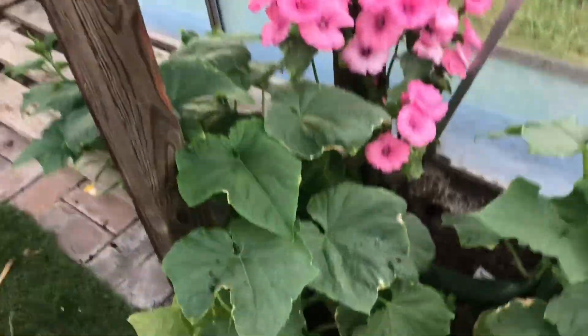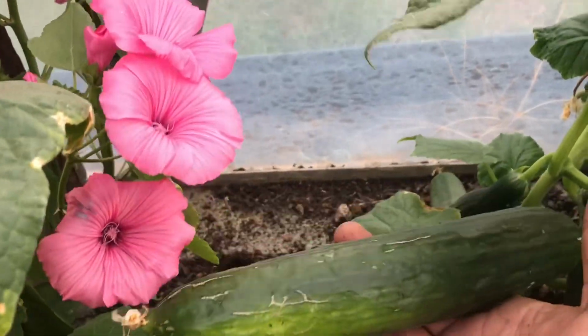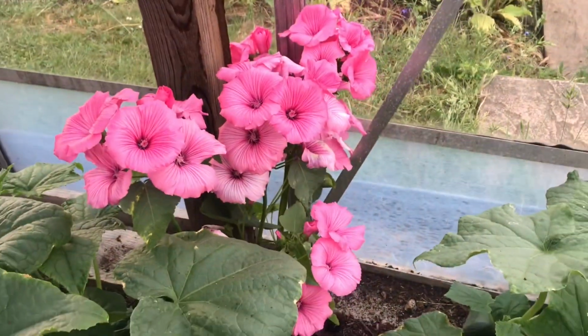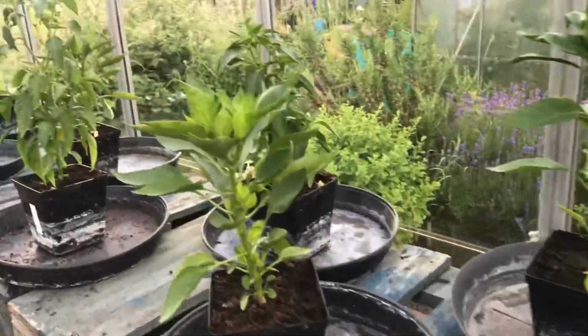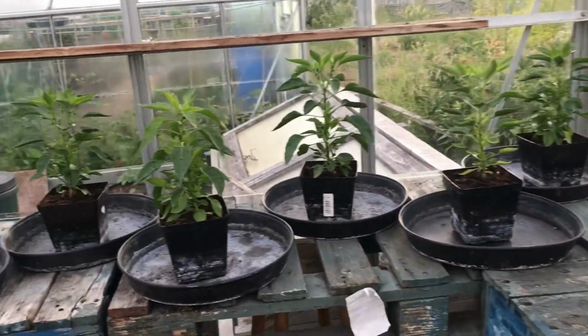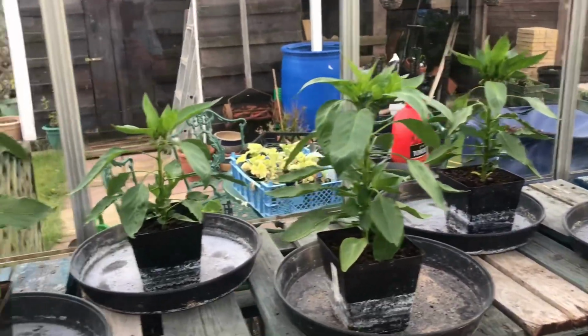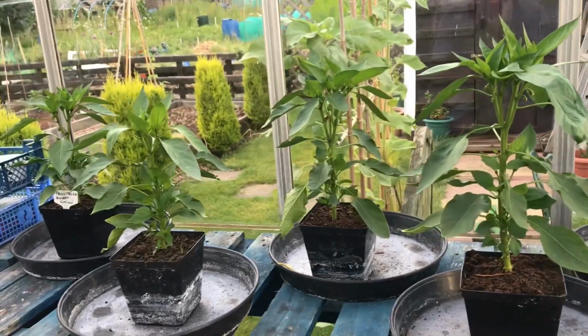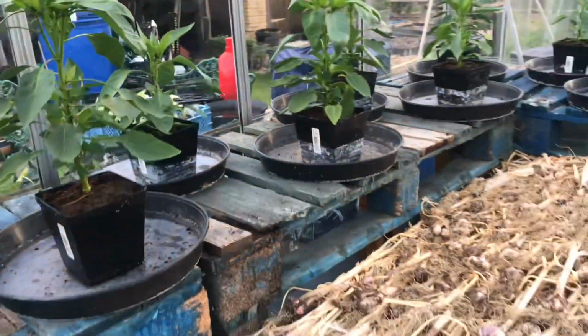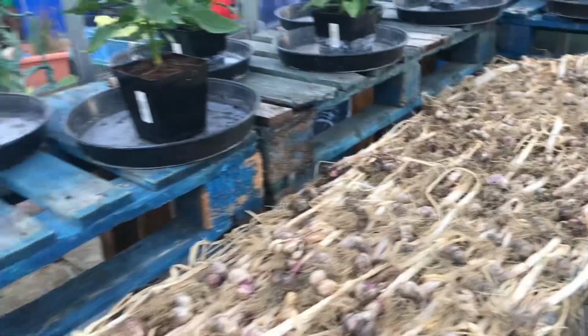First thing I'd like to show you is this cucumber. There we go. It's the first one of the season. And the lavateria there, I must have dropped a seed. So when we come into the sweet peppers and the chilies, all doing really well. Still not ready to be potted on. I've looked at the root balls, they've not filled those pots yet, so I'm not going to disturb them. I have got the compost on standby ready to go, and as you can see, all the garlics dried really well. Let's get out onto the plot.